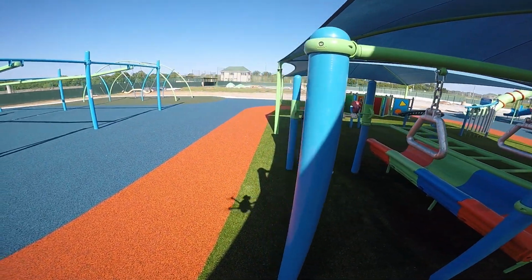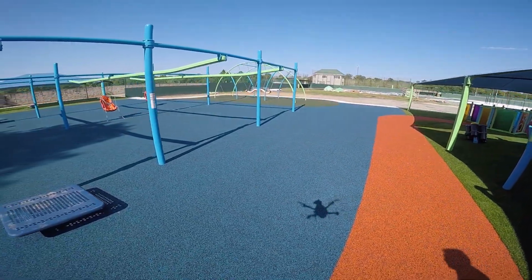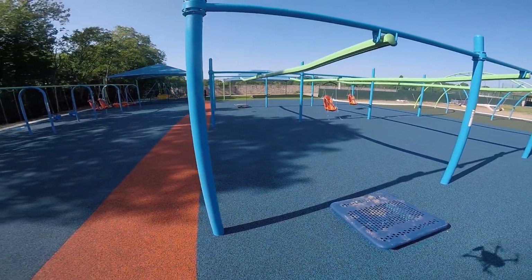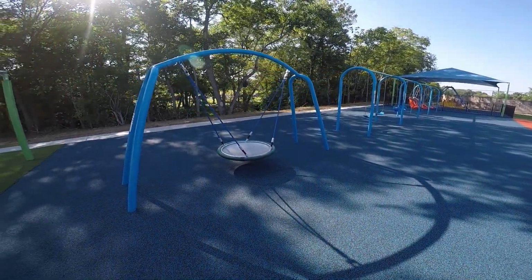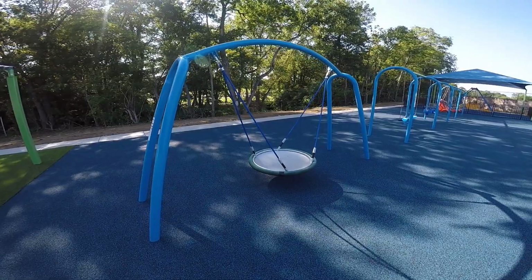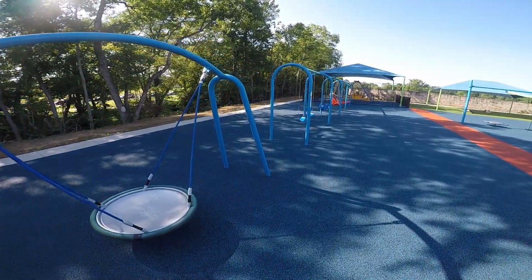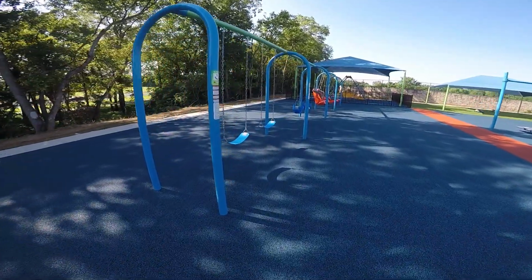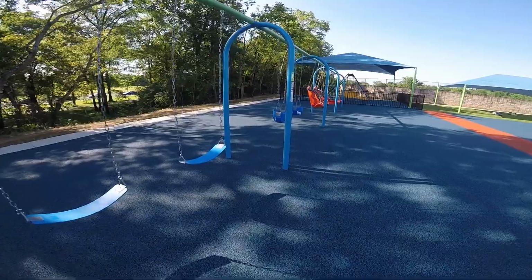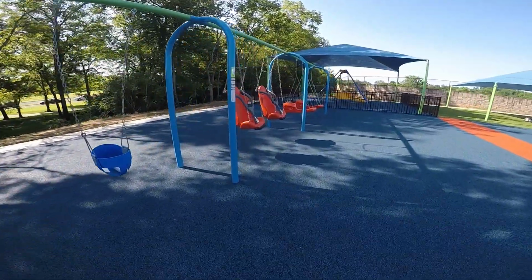I like that. And then we've got a whole other section over here, which I'm a swing fan. And look at all the different types of swings that you have here. That one's unusual. That's a disc swing. And so they can lay on their belly. It's easy for someone who's in a wheelchair to be transitioned to that or transition themselves. A lot of kids say, I can do it. I can do it myself. So they like to feel independent.